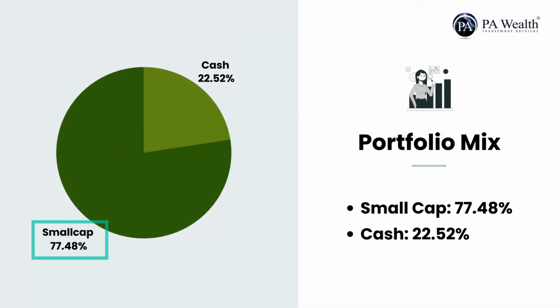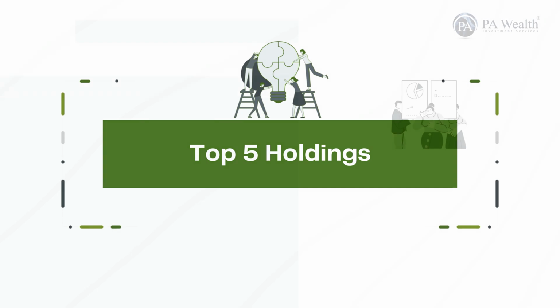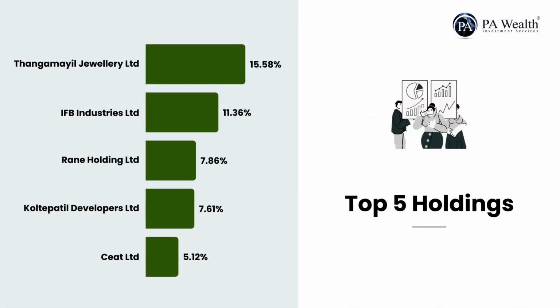First, let's look at the portfolio mix by market cap size. Regarding portfolio composition, small cap accounts for 77.48% of the total composition, while cash accounts for 22.52% of the total composition of the fund respectively. Second, the top 5 holdings of the fund. Here are the top 5 holdings of the Equirus Long Horizon Fund. These are Thangamayil Jewellery Limited, IFB Industries Limited, Rane Holdings Limited, Kolte Patil Developers Limited, and Sheela Foam Limited.